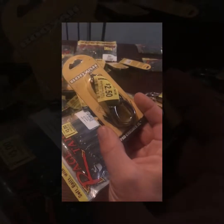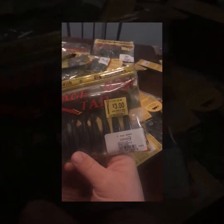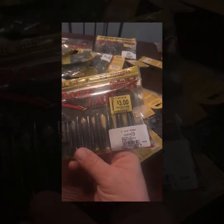But with that, we all have a tackle problem. It's not anything that we hide. So this is what I bought. They had Booyah Pad Crasher Juniors, about 50% off, and a bunch of the Rage Tail stuff, $3 off. So go check your local Walmart and see if they've got it on clearance.